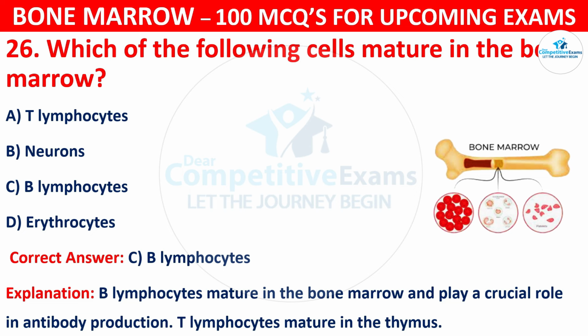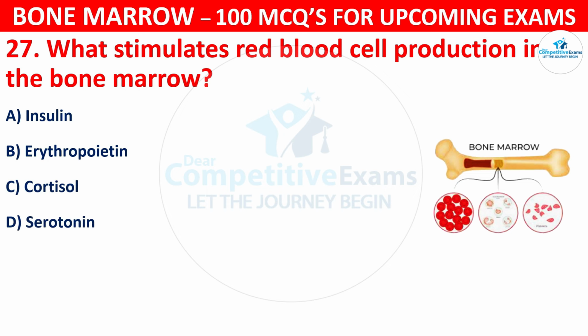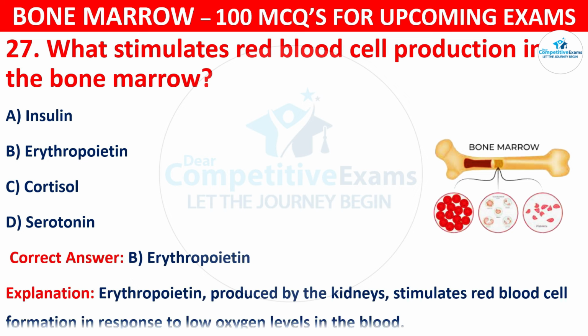Question number 27. What stimulates red blood cell production in the bone marrow? The options are insulin, erythropoietin, cortisol, or serotonin. The correct answer is B, that is erythropoietin. Erythropoietin produced by the kidneys stimulates red blood cell formation in response to low oxygen levels in the blood.